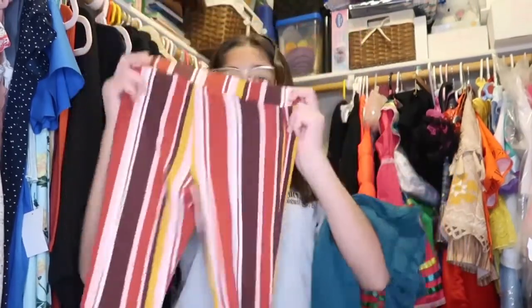These are a size 6. These are very cute. Don't wear them anymore. Grew out of them. These are super cute.